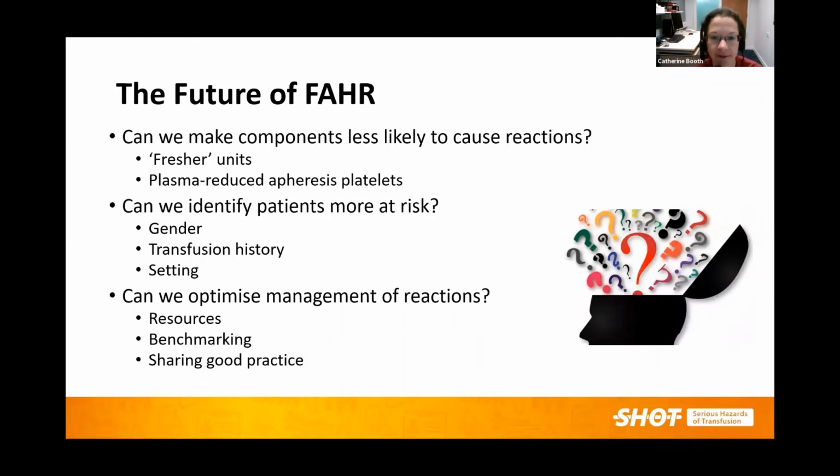And it will be important for SHOT to continue collecting data if we do make those changes to assess the impact. The other point that's very interesting is Janet had mentioned that often febrile reactions are due to build-up of cytokines in our blood components over time. And so one of the pieces of data we're trying to assess is whether you're more likely to get reactions for older units. And if that's confirmed, maybe we should be making recommendations that certain patient groups receive fresher units. So that's a useful piece of research we're doing at the moment.